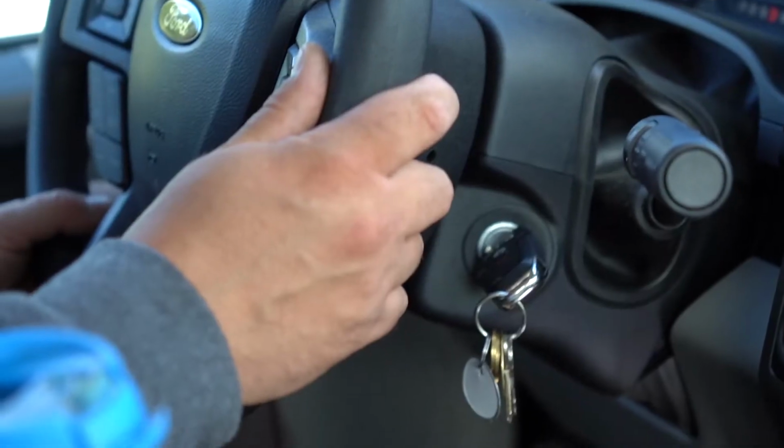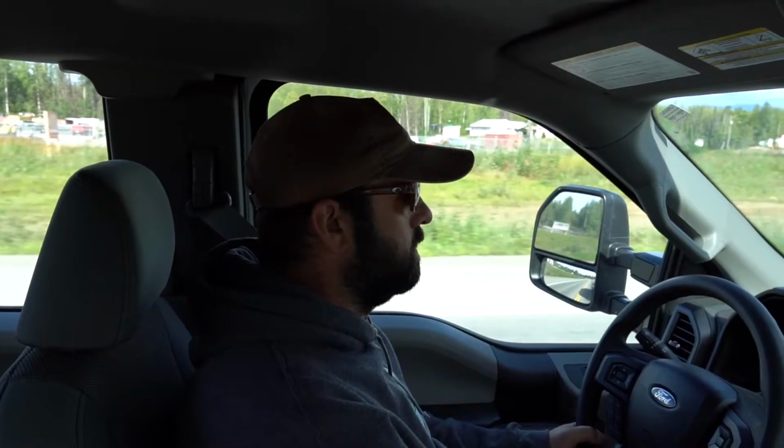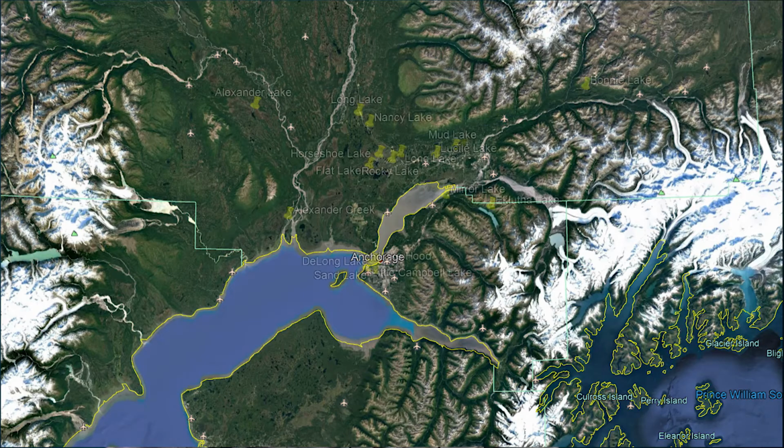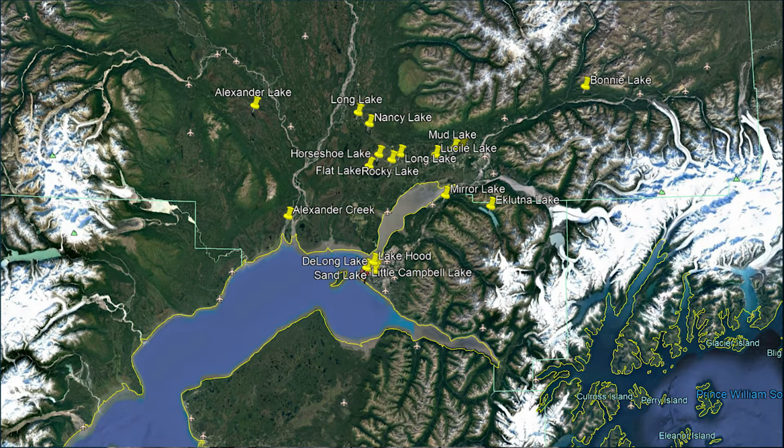We surveyed 21 water bodies on the road system in south central. Our partner agencies surveyed another 12, both in Anchorage and in remote Matsu on the west side of the Susitna. The results of these surveys found no new infestations of Elodea, which was very exciting and positive for the continuation of the eradication program we have going on statewide.